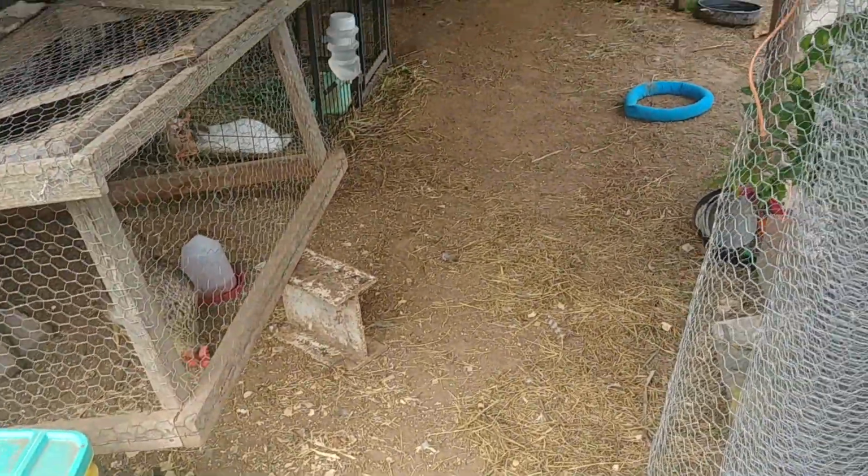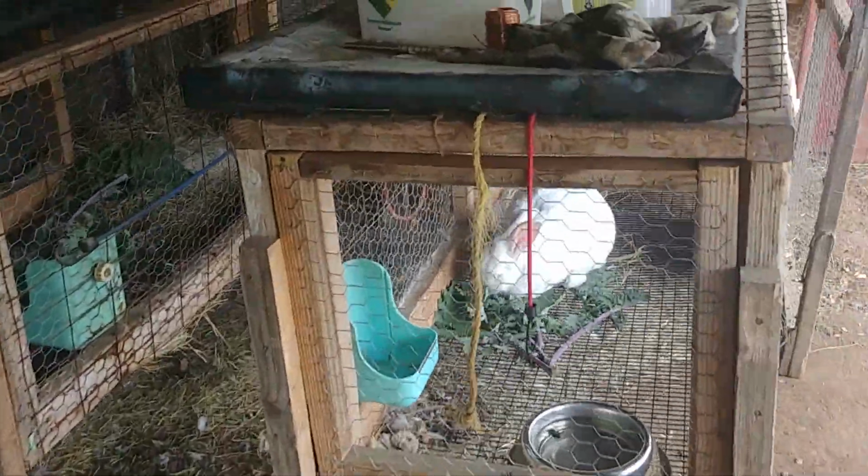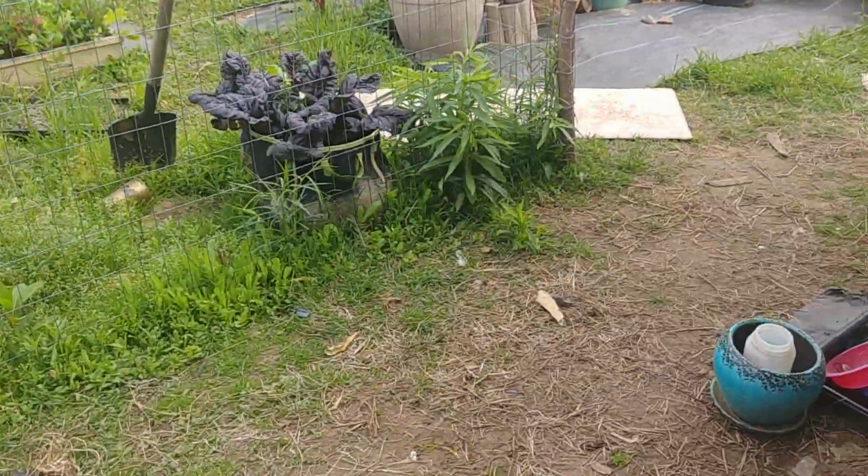What are you doing in Blondie's pen? There's a blue chicken. And the rabbits eating their kale. We can't get these girls to have babies this year for some reason.